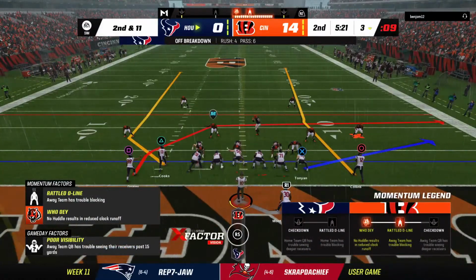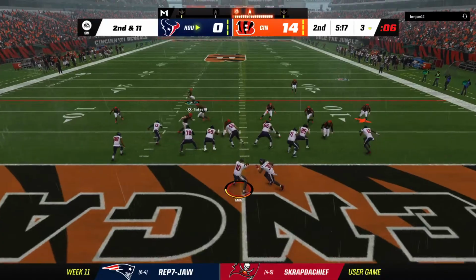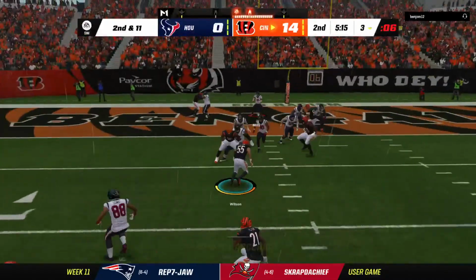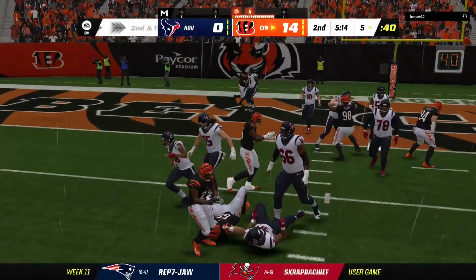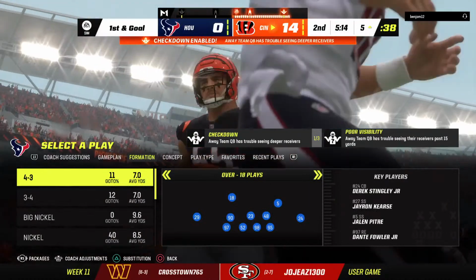A loss of a yard there to start out. That leads to a 2nd and 11. Off the play fake, Mills. And he fires one that's intercepted. Picked by Logan Wilson. And the Bengals are going to take possession of the football.